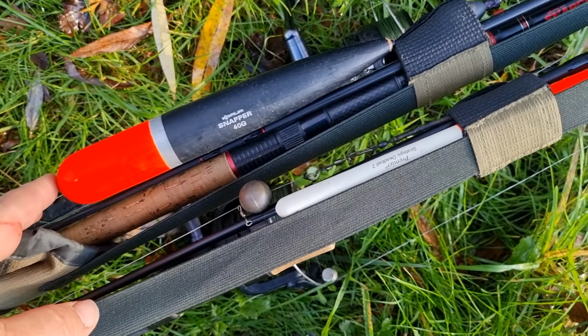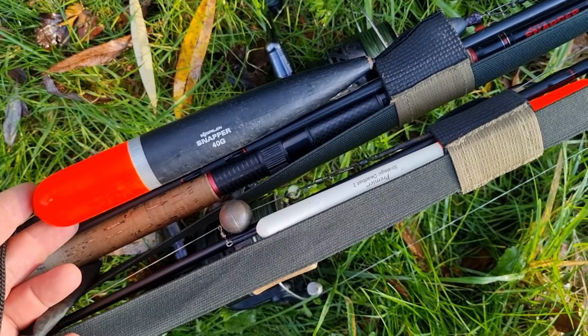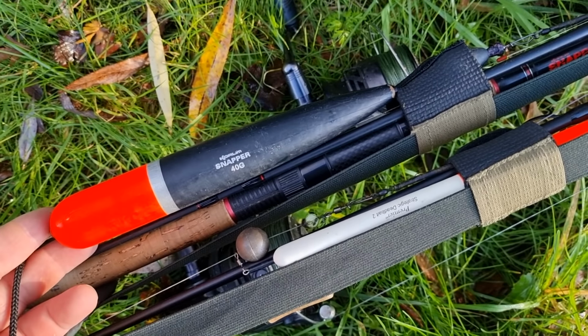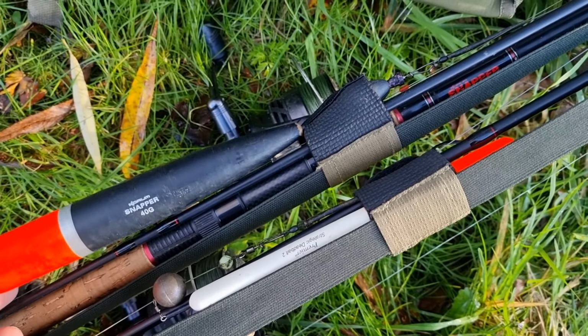So looking quickly, you can see there I've got two float setups, and those who watch the channel will know that I fish the rivers quite a bit and the canals. Rather than having to change two rods over all the time, because I don't really fish the ledger on the canal, I always leave one rod on a big float like that.